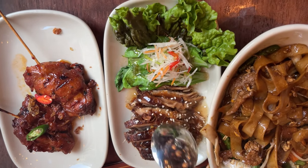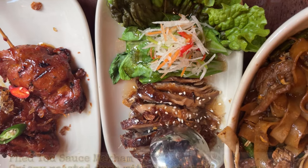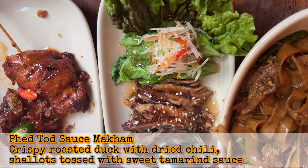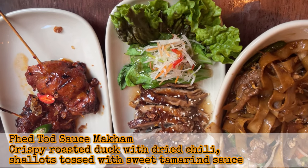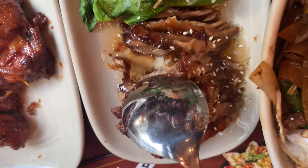This is my favorite. Duck is my favorite. This is Ped Toy Sod Makan. This is roasted duck with dried chili and shallots on a tamarind sauce. See that? Very yummy.